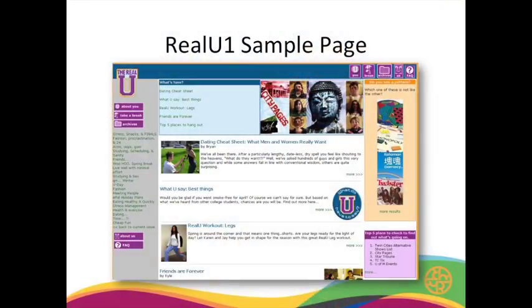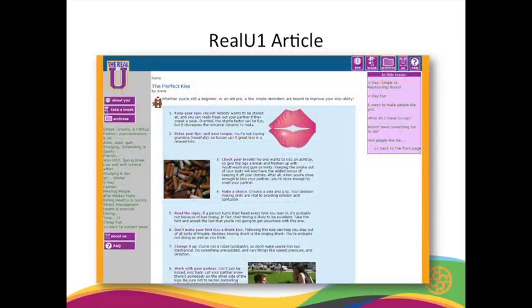This is what it came back as, and rather than just being about smoking, there were, we'll call it, broader interest stories around dating, around working out. For example, here's an article that was written on Valentine's Day as part of the online magazine about kissing strategies and techniques, right?